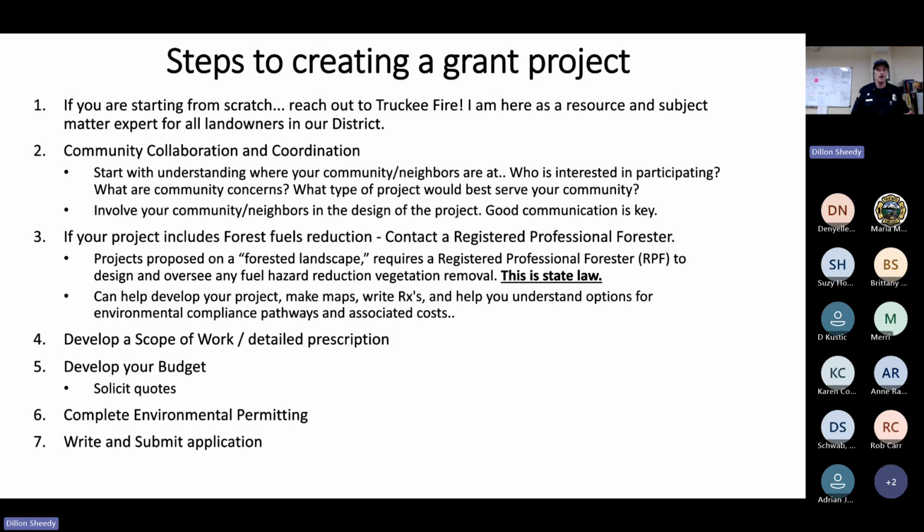I think it's imperative that we involve our neighbors in the design of these projects, and communication is key. This process is very important. It's worth a lot of points in our grant program. We want, again, collaborative projects that provide greater community benefits. And we can't achieve that unless we're involving our neighbors in these conversations and these ideas.